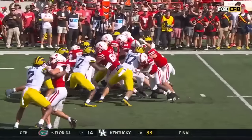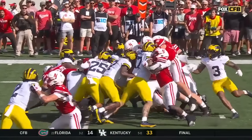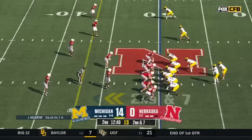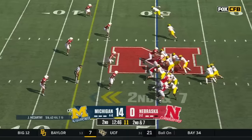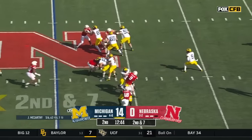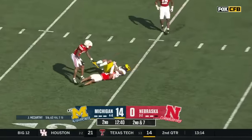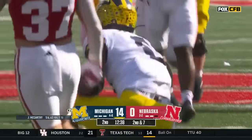Watch the contact right there. The contact just stops the inertia. He gets nothing going. These edge players. For JJ McCarthy. Oh, they're going to pass it back. He loads up. He stands. He fires right down the middle. That is a bullseye, man.